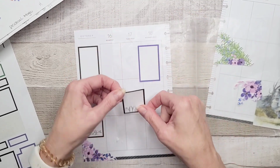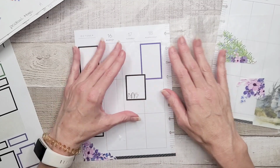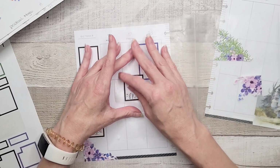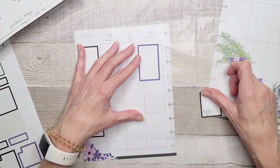Wax paper is my best friend, I tell you, sometimes when it comes to planning. Okay, see, it slipped on me. My box ended up crooked. Now I'm annoyed. Now I'm looking at this. I don't know that I want that one.